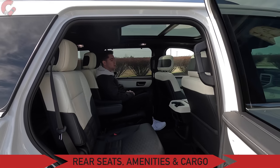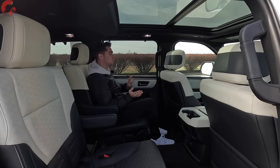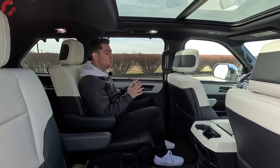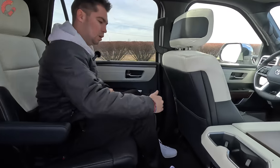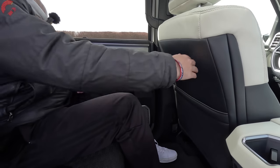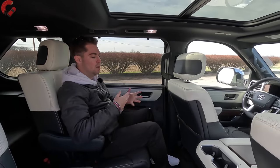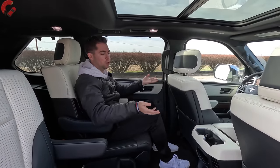So sitting in the Sequoia Capstone's rear seat, it's going to be a mixed bag of emotions for me, and I'll kind of get into a lot of that in just a second. But let's go ahead and talk about the space first. We're looking at a little over 39 inches of legroom, 38 inches of headroom, which does place this about an inch less than the Chevy Tahoe for reference, but this is still a very big and spacious offering here in the second row.